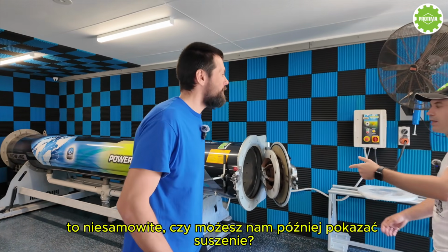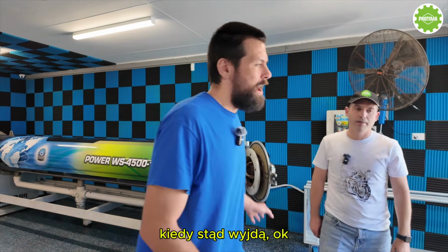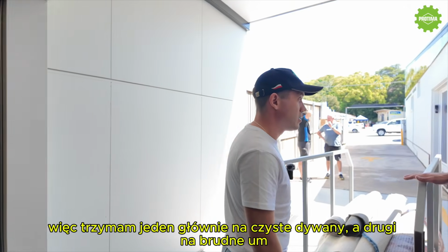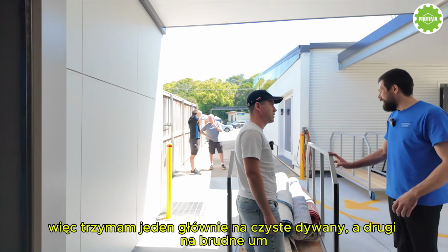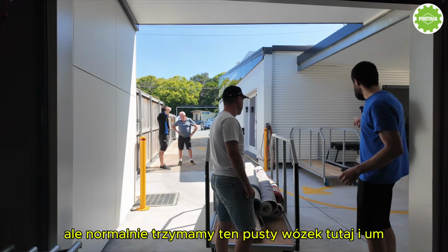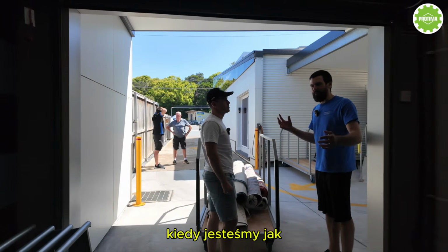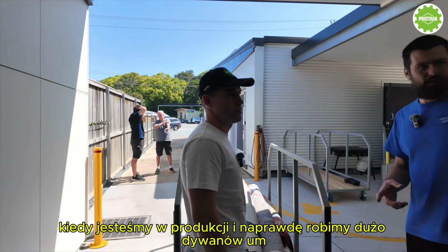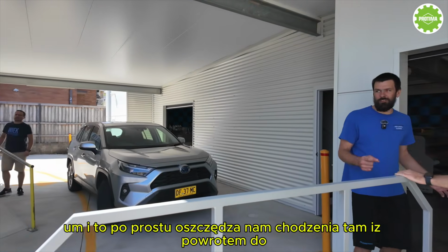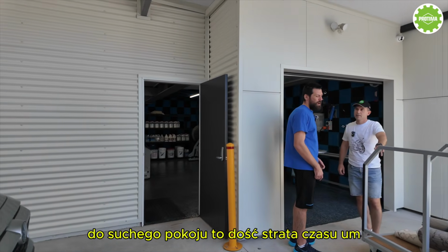Can you just show us the drying room later on? Sure. So once they come out of here, we've got two of these trolleys. I'd mainly keep one for clean rugs and one for dirty. These ones here are ready to be washed. They've already been dusted and everything. Normally we keep this empty trolley here, and when we're in production and really doing a lot of rugs, we pull them out of the centrifuge and just load the trolley up. It saves us walking back and forth to the dry room. It's quite a waste of time.